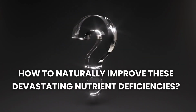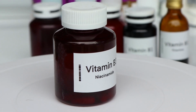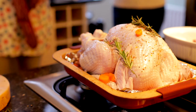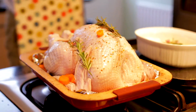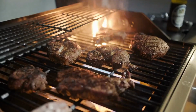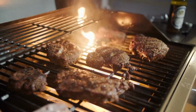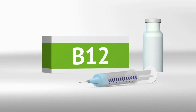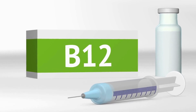How to naturally improve these devastating nutrient deficiencies? Vitamin B3, niacin. Foods high in niacin include chicken, turkey, salmon, tuna, brown rice, peanuts, and legumes. Incorporating these into your diet can help maintain adequate levels of B3. Vitamin B12, cobalamin. B12 is found in animal products such as meat, fish, poultry, eggs, and dairy. For vegetarians and vegans, fortified foods and supplements are crucial to prevent deficiency.